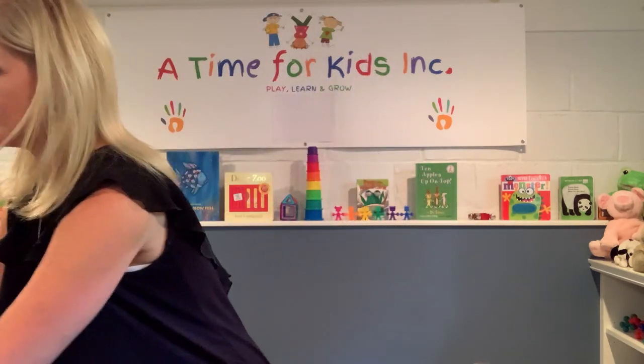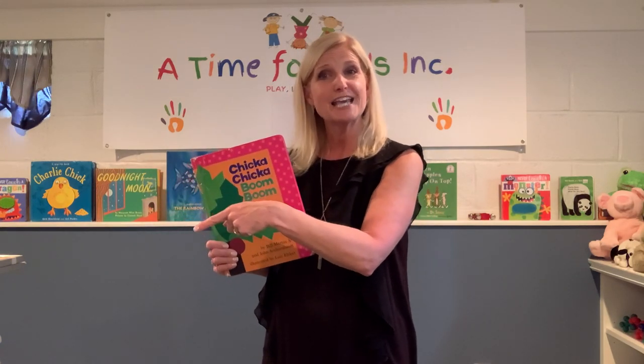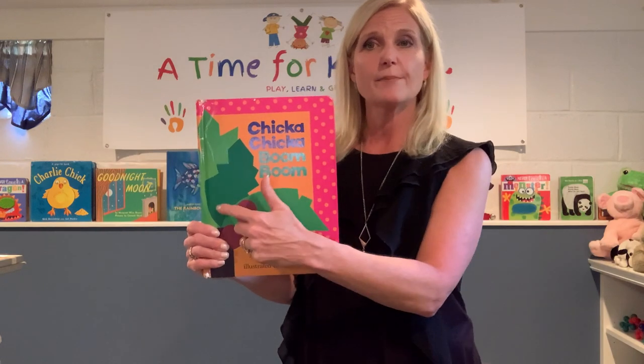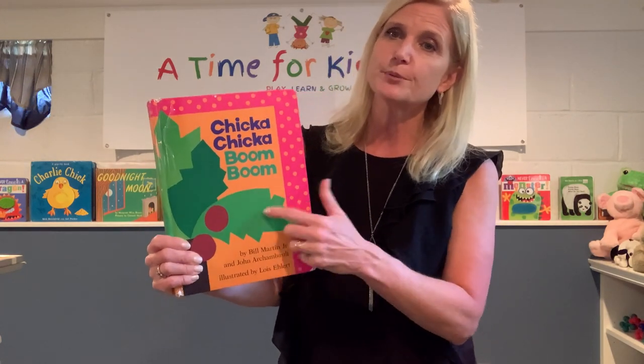All right, so my story today, you guys, is my favorite book ever, and since we made apple trees today, I decided to read a story about this coconut tree. All right, and this is called Chicka Chicka Boom Boom.